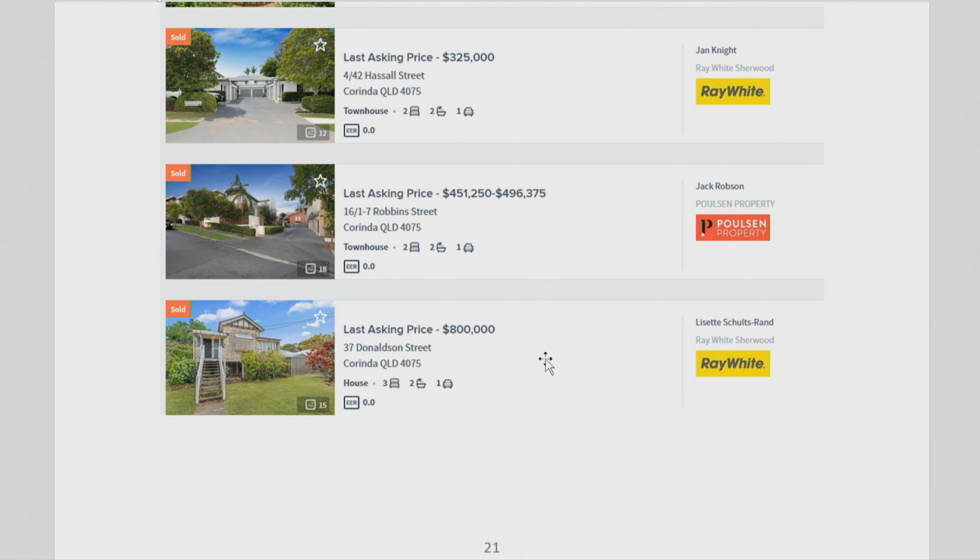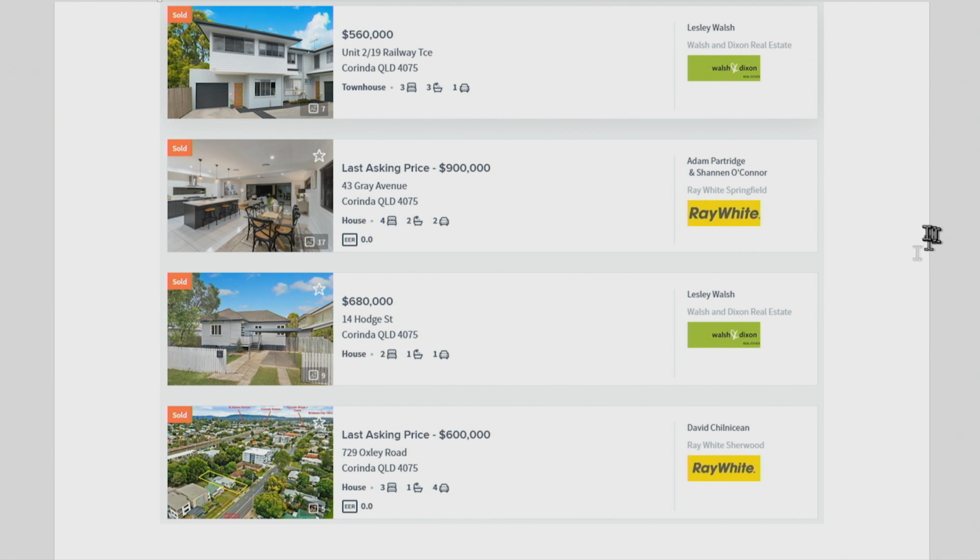And last asking price for a house in Donaldson Street, $800,000. That's an older style property. And a few more. A townhouse, $560,000. Another house, $900,000. $680,000. And $600,000. So that's quite a range. And once again, it's worth highlighting that quite often, of course, the property is being sold for its land value rather than what's on the block currently.